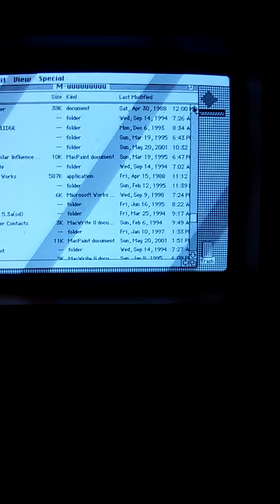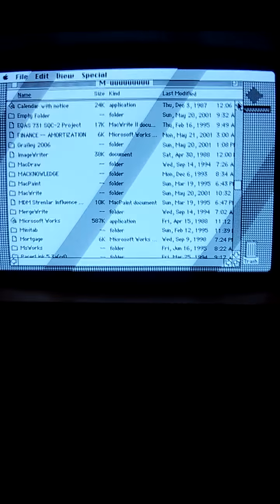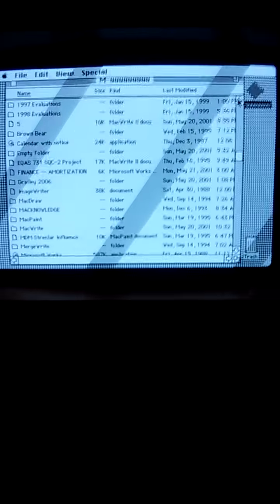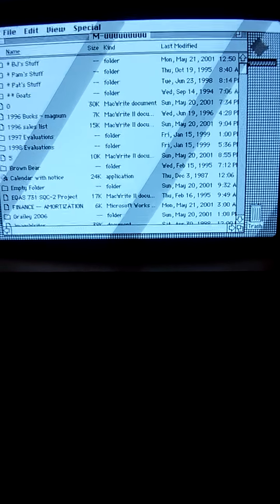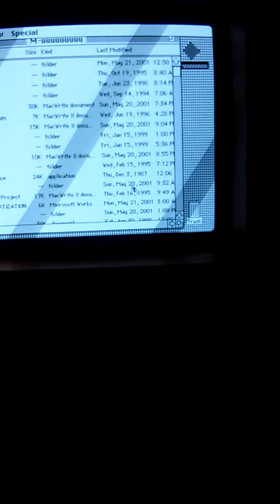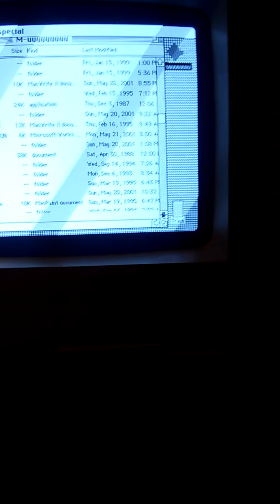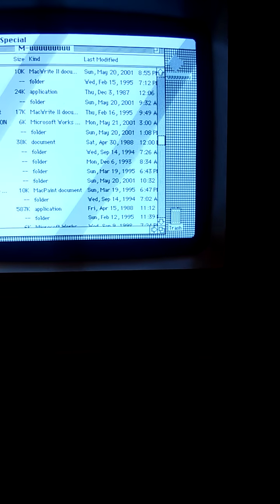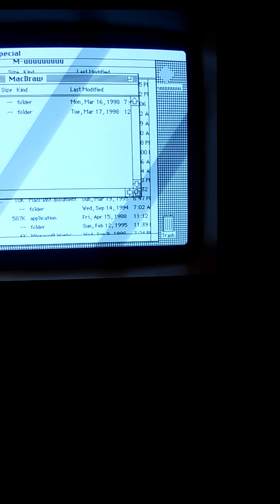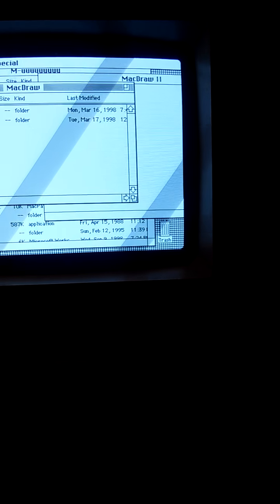MacWrite, MacPaint, stuff like that. A bunch of documents and stuff from people. But other than that, pretty simple stuff. I mean, there's not really too much to go into. Let me open up a program real quick. Open up MacDraw. It's MacDraw 2.